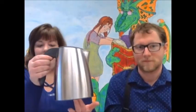Again, with the water heater here, what's really nice about this is you plug it in and you have boiling water within a minute or two. You don't have to wait for it to heat on the stove forever. But it has a little knob here on the side.